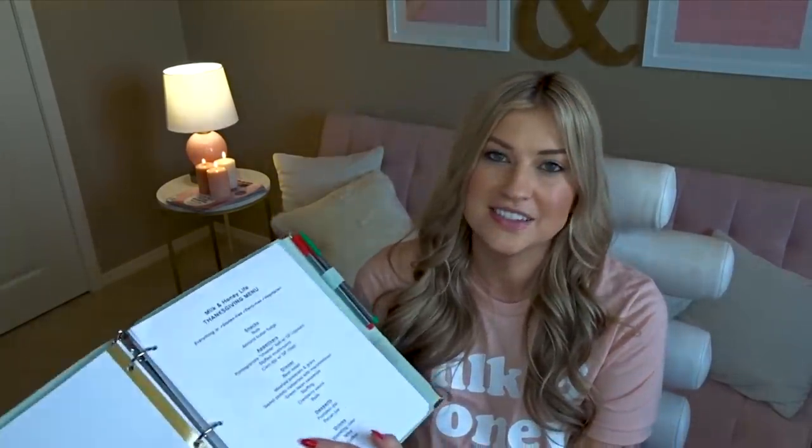But this particular Thanksgiving menu, it was just me and Nate last year. We had a romantic little Thanksgiving at home. And bless his heart, what a trooper. He agreed to Thanksgiving with no turkey, no gluten, and no dairy. So let's just give him a little silent, slow clap because that was so sweet of him.